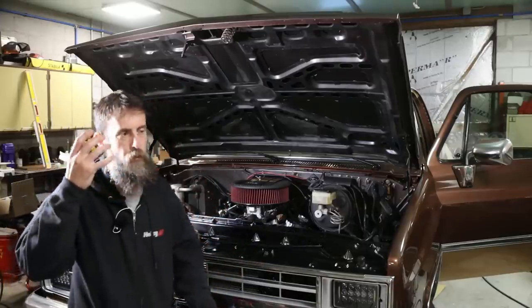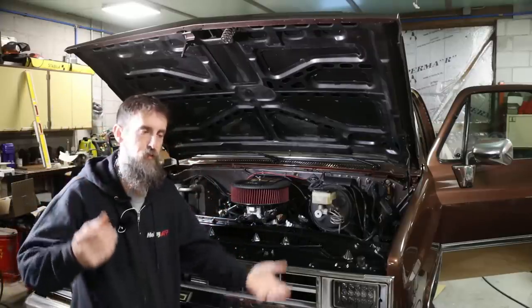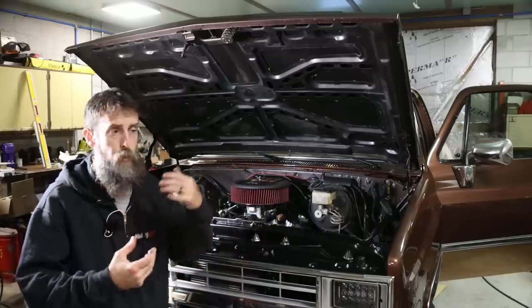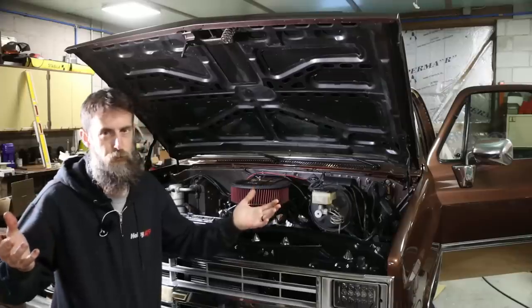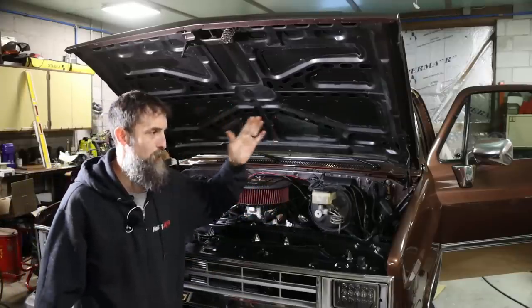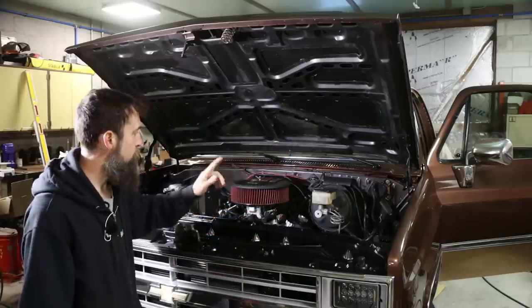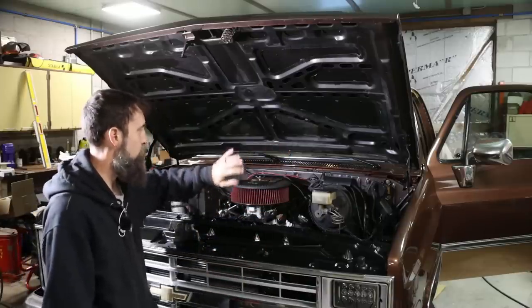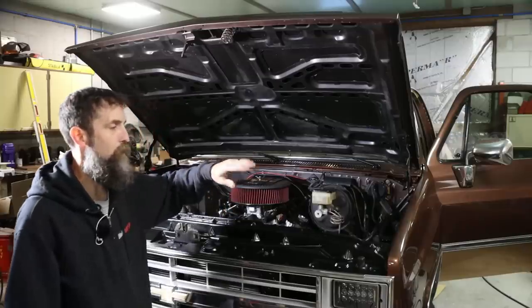Now, people will argue to run a PCV valve. Some people argue just use a crankcase breather, and there's pros and cons to both, right? There's no free lunch. I think on a primarily street-driven vehicle that a PCV system is the way to go, personally. It keeps everything from stinking, keeps oil vapor from getting under your hood.